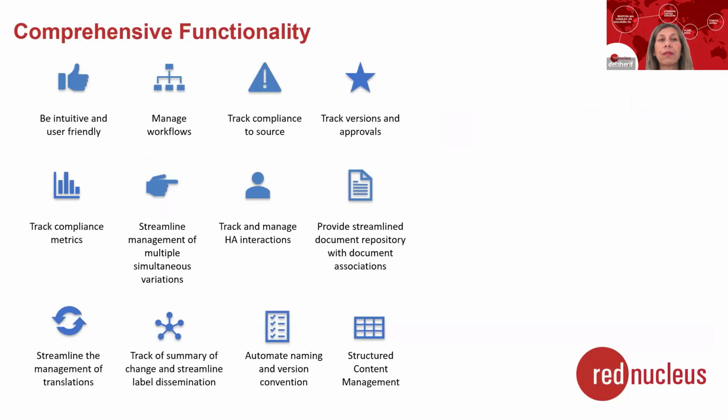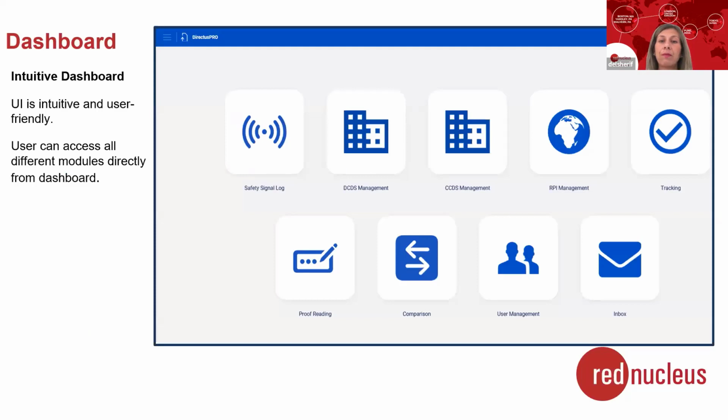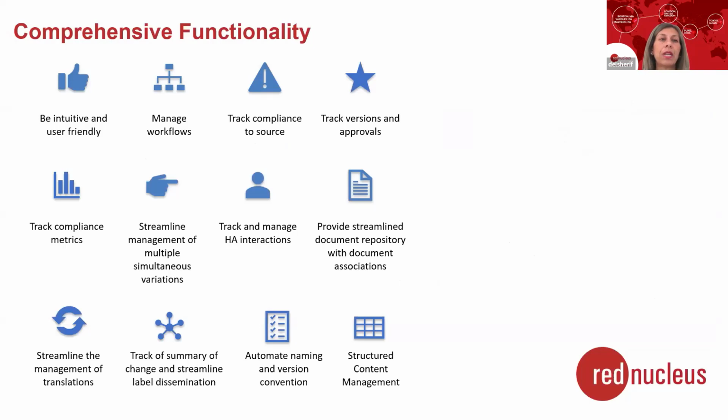Before I move on to talk about some of the functionality of the system, I want to touch briefly on the fact that while this system really focuses upfront on your company core data sheet and your RPI management, we do have open APIs that integrate and connect with your artwork solution. And that's really where an end-to-end solution would come into play. You really need a solution that cuts across the whole spectrum of your labeling so that you can truly track from that initial safety confirmation, that safety signal that was confirmed, all the way through and know that it went on to the packaging. So now let me talk about the functionality of this system.